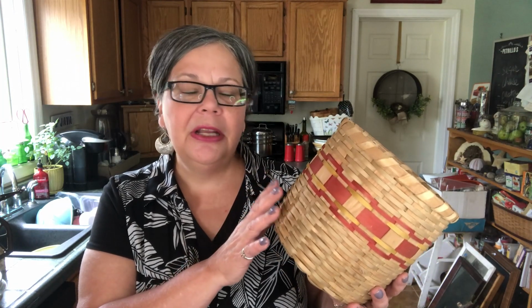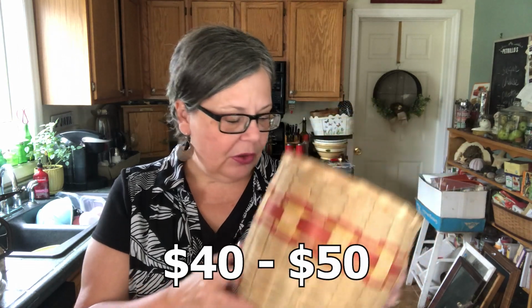Telltale signs of a Native American basket are that it's made out of very lightweight ash splint, usually has some dyed decorations right here. They're extremely well made, very light and very sturdy. I believe this one is worth about $40 to $50.